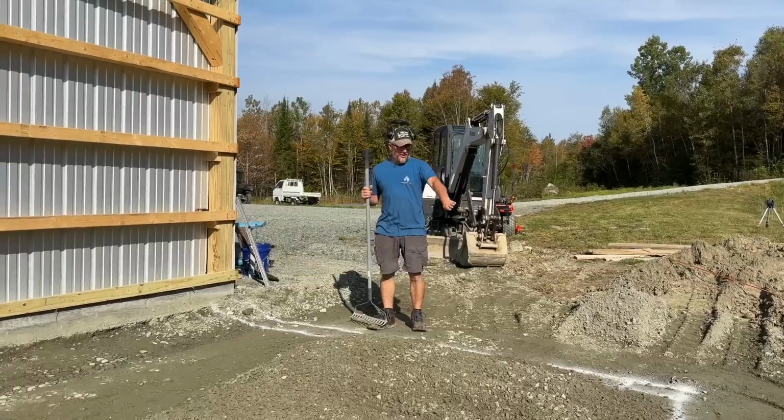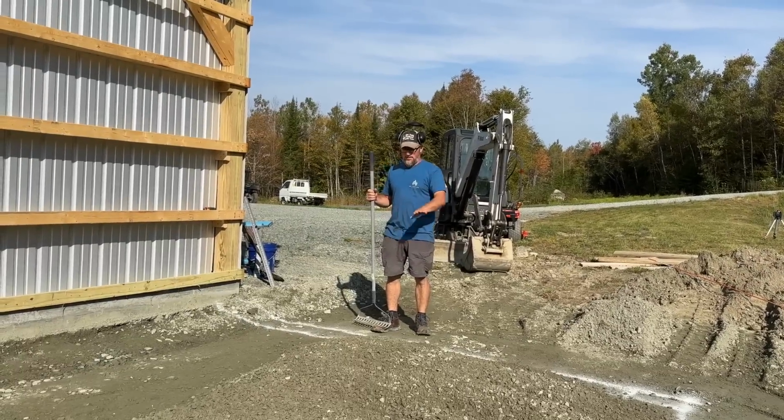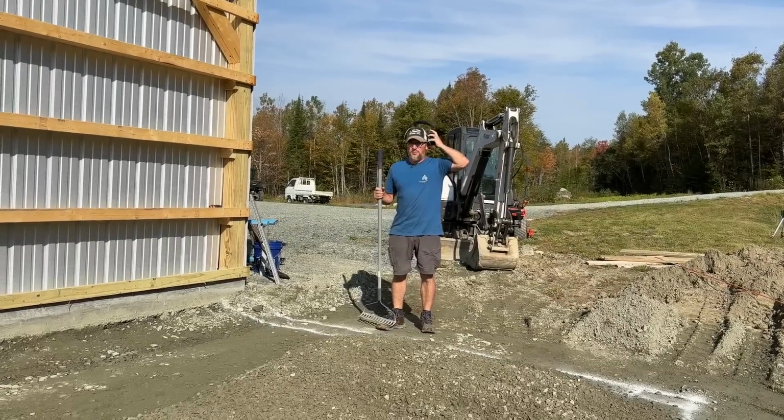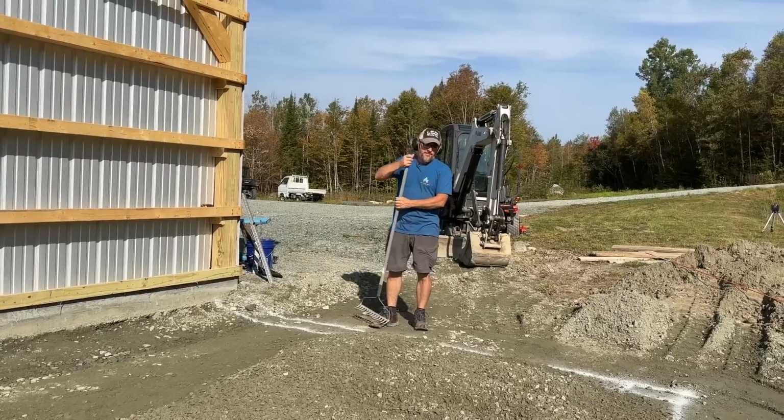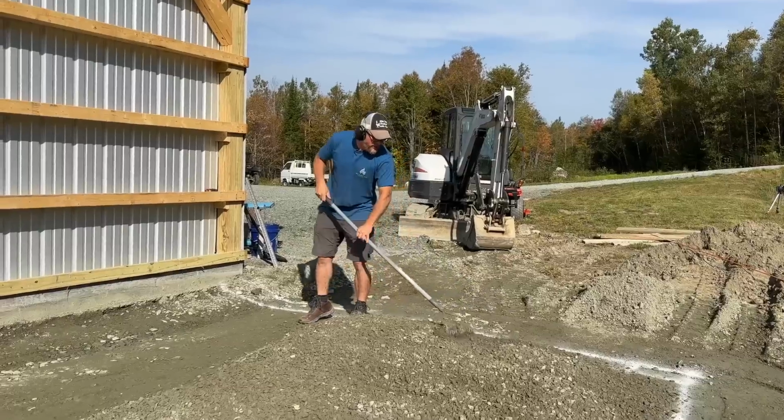I want to figure out where the right grade height is. We'll check it, and then I can kind of know how much stone I need to dump everywhere. Yeah, that way we don't have so much. Probably it'll be less work. Right, more work now for less work later. Correct.